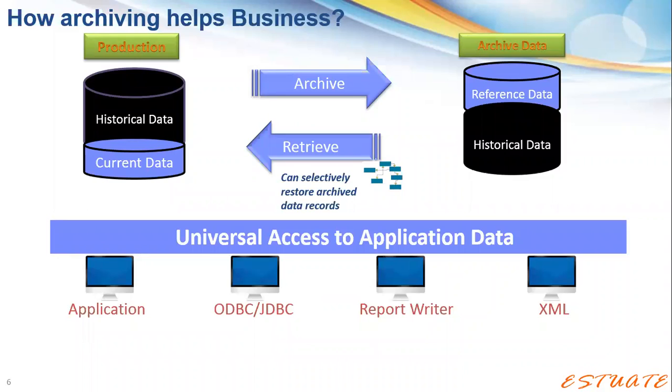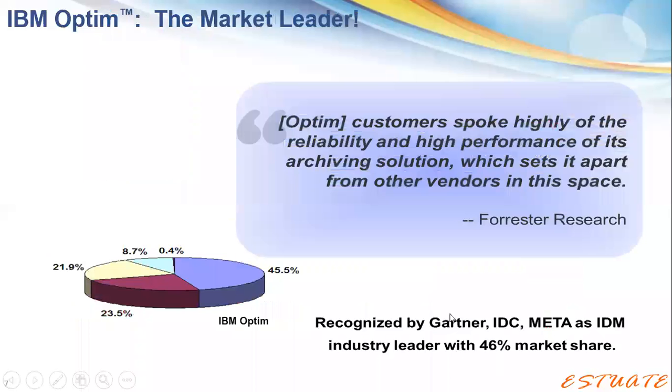Moving on. Now let us understand how data archiving is going to help the business. Let's consider a small production database with a large amount of both active and inactive data. When we perform data archival for the inactive data, we can load the inactive data into the archived database. This archived data can be loaded back to production when required, either entirely or a subset of the archived database. We can also access data directly from the application or from the reporting tools.